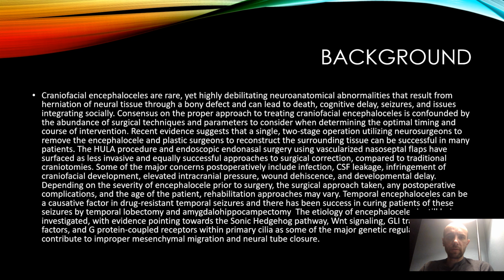We'll be talking about craniofacial encephalocele updates on management. So a little bit of background. These are rare but highly debilitating neuroanatomical abnormalities. They can result from herniation of neural tissue through a bony defect and ultimately can lead to death, cognitive delay, seizures, social integration issues.